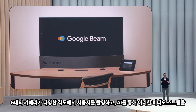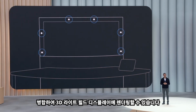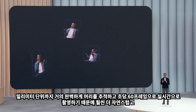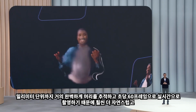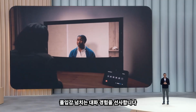Behind the scenes, an array of 6 cameras captures you from different angles. And with AI, we can merge these video streams together and render you on a 3D light field display. With near-perfect head tracking down to the millimeter and at 60 frames per second, all in real time. The result, a much more natural and deeply immersive conversational experience.